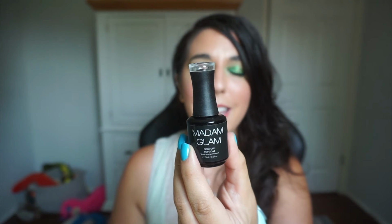Now, the soak off top coat, I have to say, out of everything that I tried from Madam Glam, this is probably the biggest dud. And it's not even that it's a dud. It's just a formula that's a little bit more runny than I like in general. So I like a slightly thicker top coat to seal everything in. One, because I am not the most careful when it comes to doing my nails. I feel like they look pretty good right now, but there are so many times where I get nail polish all over.